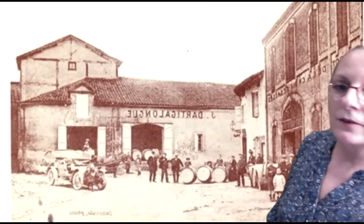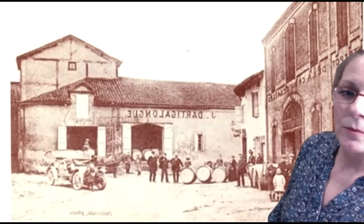In the back here is a photo of the place, how it was in 1836. And to be honest with you, it hasn't changed much today. Almost the same, except that there's no horse. There's a couple cars in front now. And the barrels are behind the wall.